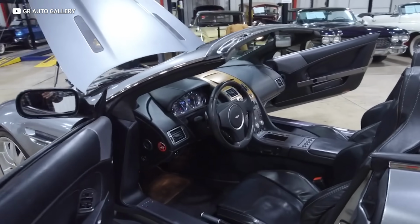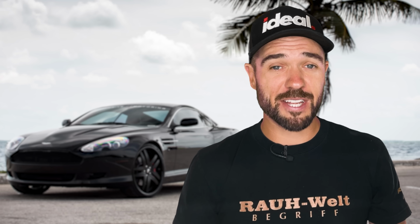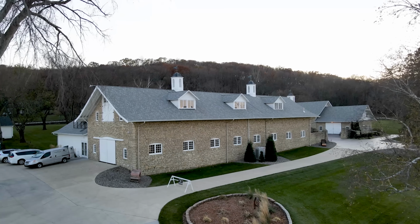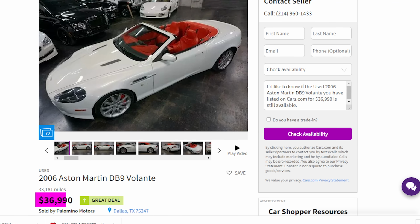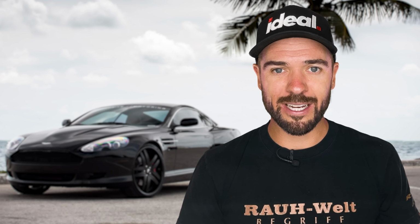Plus, the DB9 also has the honor of being the biggest loser of value on our list. As a percentage, it rivals the Maserati, but as a dollar amount, well, let's put it this way. The difference between the DB9 new and the DB9 used could buy you a house in a lot of the US. Here's a DB9 for $37,000. Which is, get this, 129,000 bucks less than it costs new.